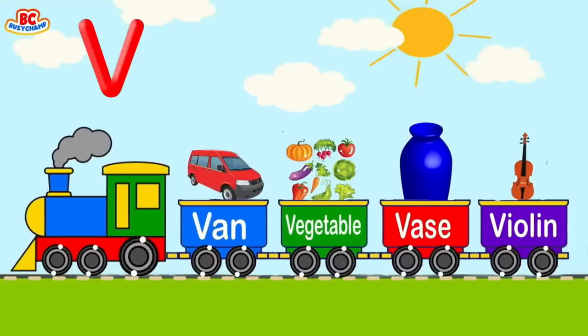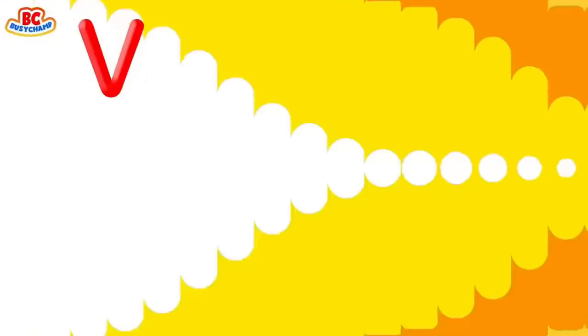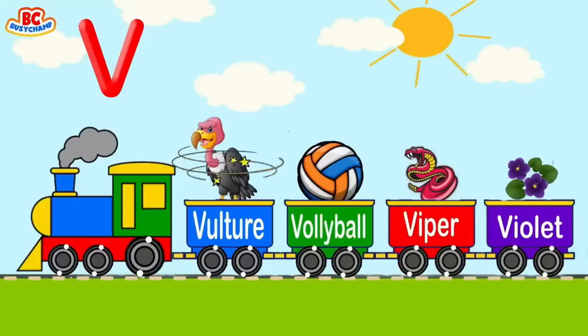Letter V. Vegetable, violin. Vulture, volleyball, viper, violet.